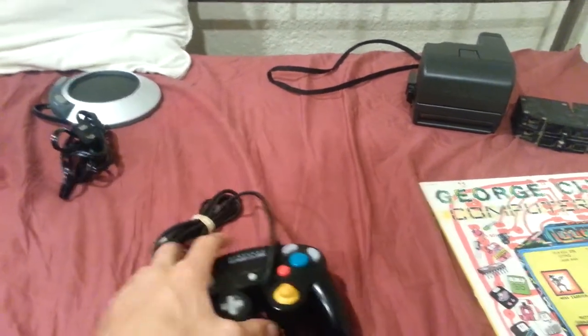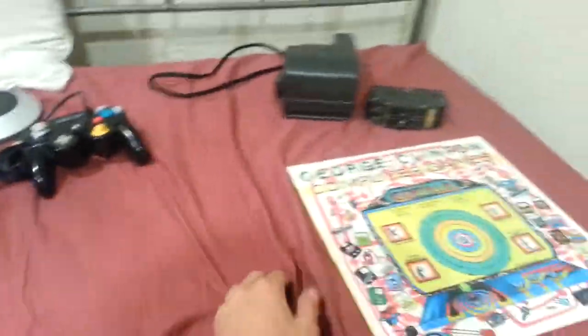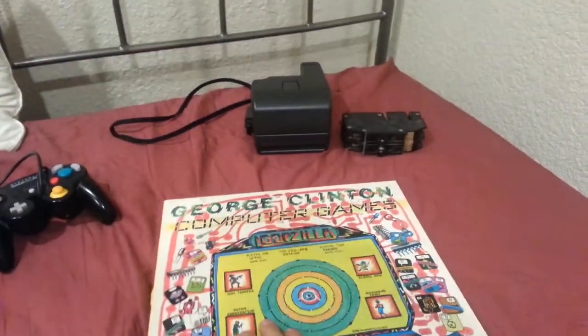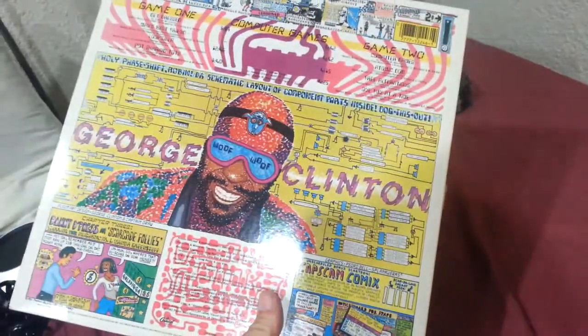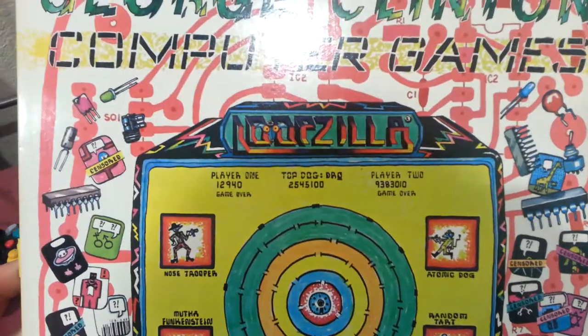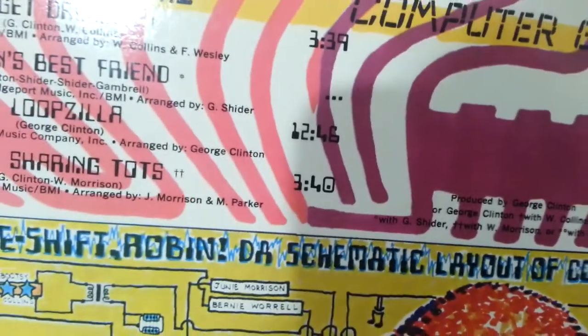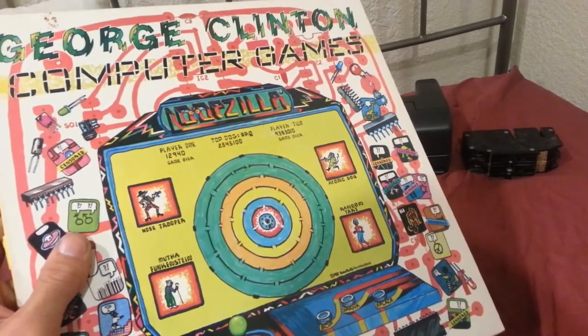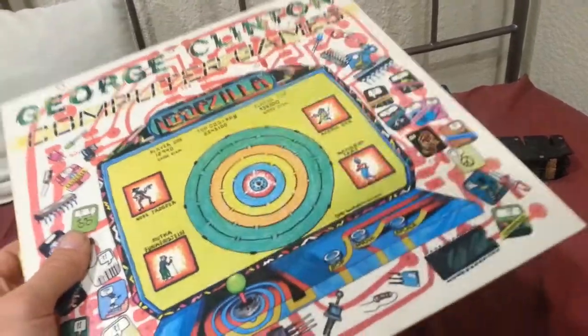So, yeah, there's that. And then I bought this record at EcoThrift for 45 cents. The cover art on it is just hilarious. It's just a really good record, I think. Loopzilla is just ridiculous. Go YouTube that real quickly. It's a 12-minute song, it's just totally 80s, totally retro. It's just awesome. Yeah, I bought this for 45 cents. It sells for about $13.